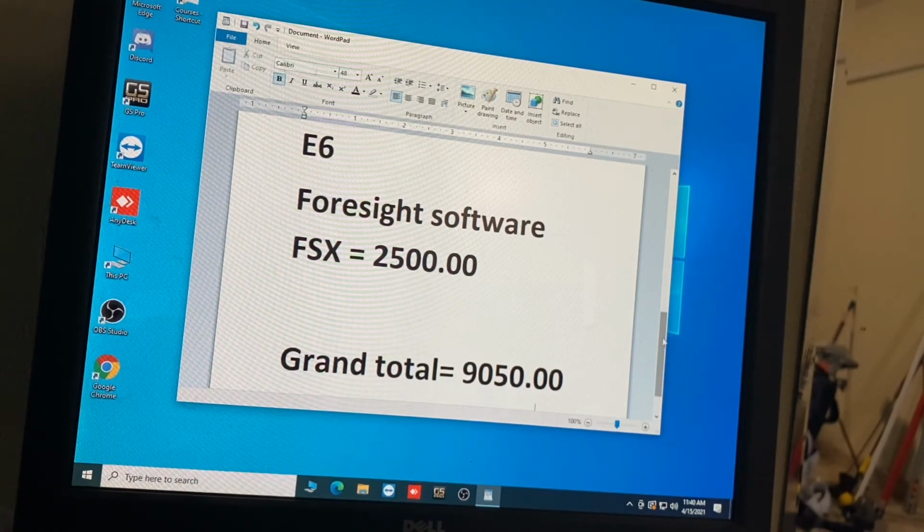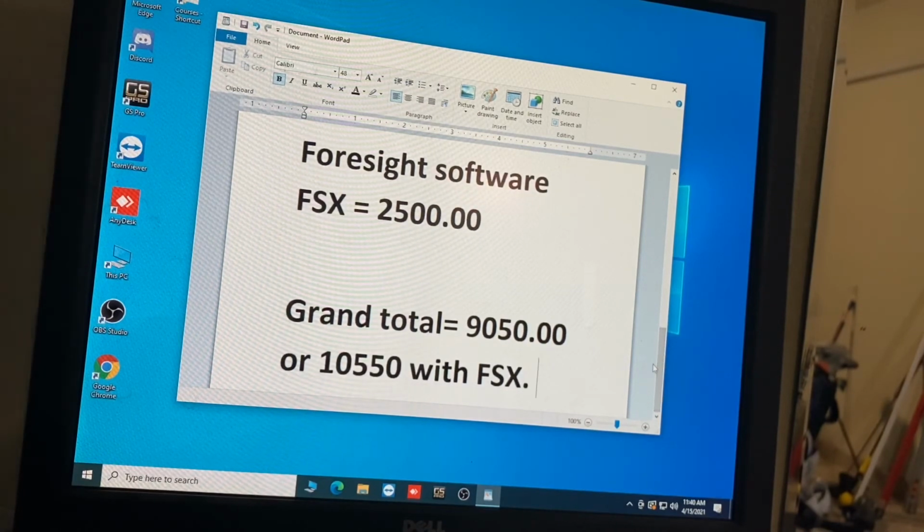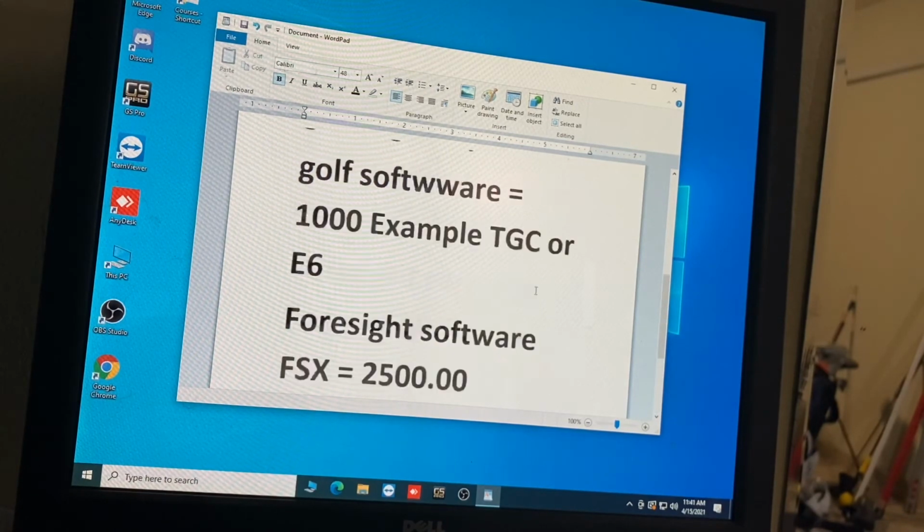If you want the FSX software, you're looking at about $10,500 to $11,500 or $12,000. So you're looking right around there with the FSX software. So you're going to pay a little bit more with FSX. It's probably a $1,500 difference, because of the fact that you've got a difference in price here.